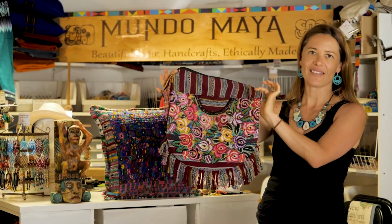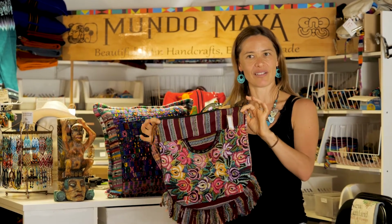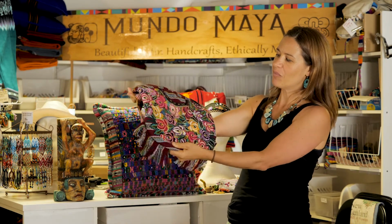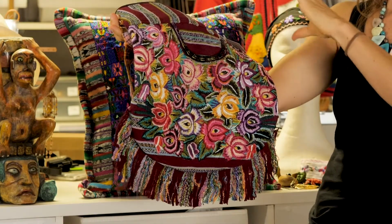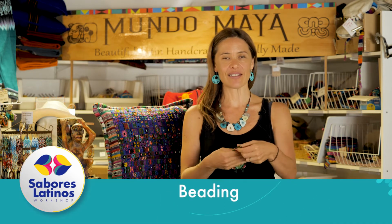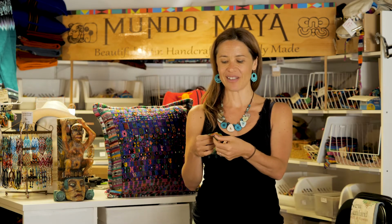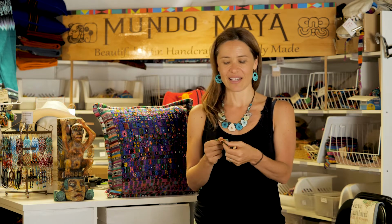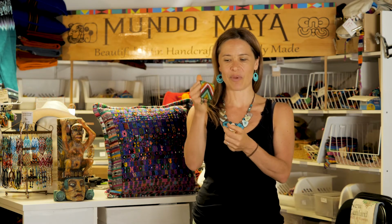So these are all bags as examples of all the different types of huipiles in Guatemala. And they have come up through the ages, originating in these towns as their own style and their own style of weaving. Guatemala is also famous for its beading, and artisans in Guatemala use glass for their beadwork. So there is no plastic. There is a town on Lake Atitlan called Santiago de Atitlan, and that is very famous for its beading. So all the artisans in this town have become experts in this kind of beadwork.